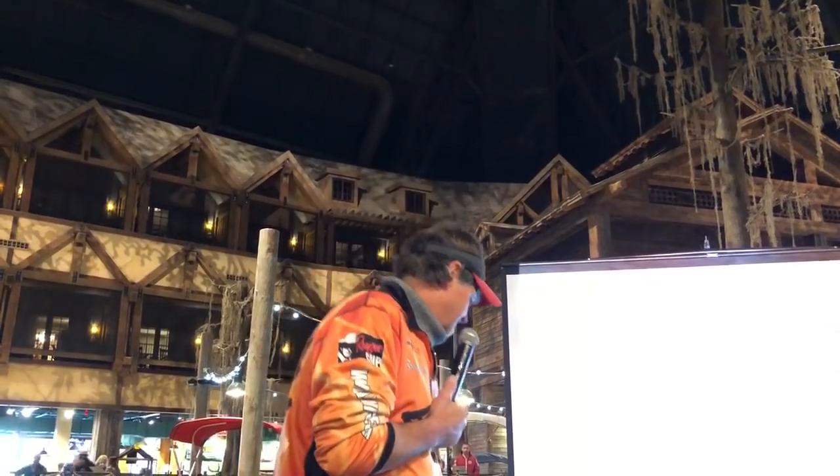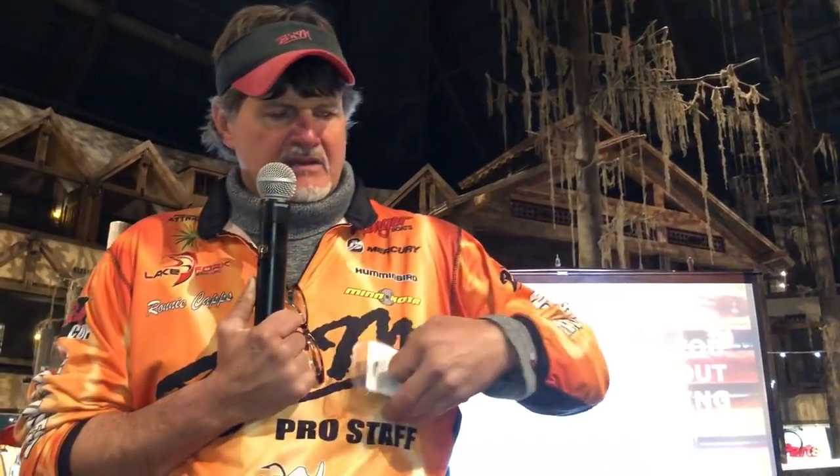But I have seen fish prefer, for me, a pink jig head in a lot of places. A hot candy pink, not the light colored pink, but a really dark colored hot candy pink. There's some jig heads on the shelf. That happens to be my favorite color. That's an 1/8 ounce. Pro-Built makes these.